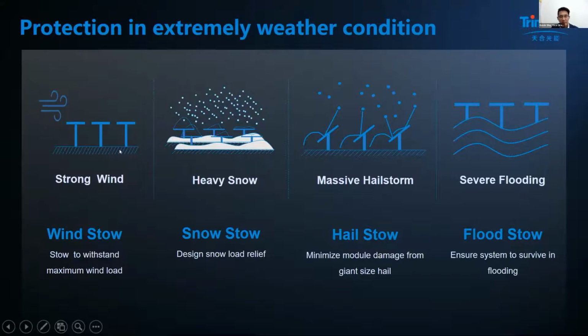So this is not only a simple calculation, you need a wind tunnel test, and also to consider heavy snow and hailstorm. All these extreme weather challenges are not only harsh in themselves, but the worst case is that sometimes these extreme weather conditions come together. For example, when you have heavy snow, you may at the same time have heavy strong wind or hailstorm.